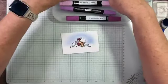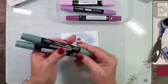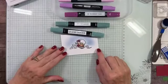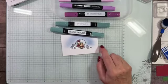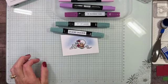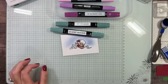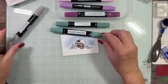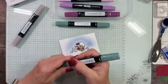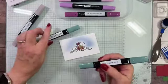Okay, so we've got those. Now let's grab the light and dark Lost Lagoon, and we're going to use this for her pants. And while I'm doing that, I'm looking for the right light gray granite in the other bin that I have. Okay, so I'm going to pull the light and the dark.